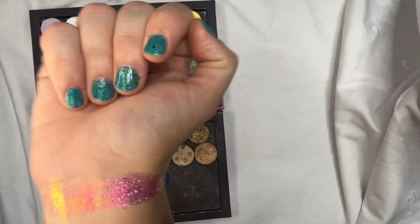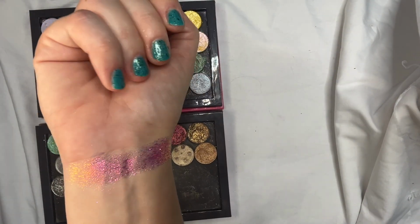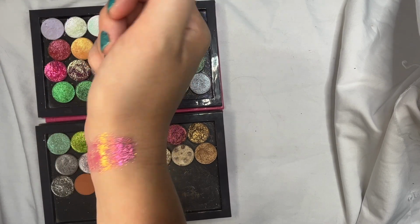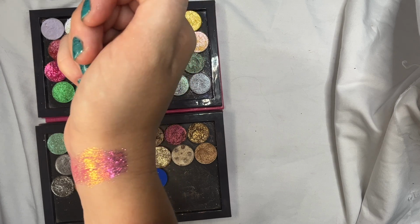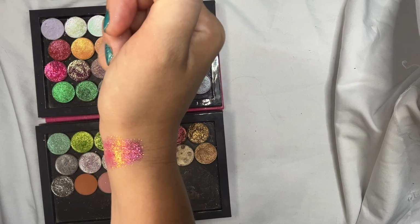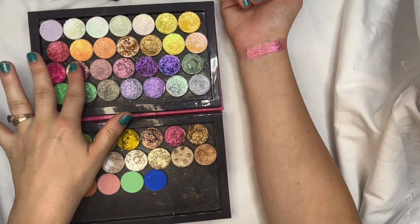I think that this is going to be the best angle that I can get to show you the shift on this shade. So I'm not quite able to show you the green, but it definitely does go a little bit leaning chartreusey. Next, we've got the shade Transmutation.